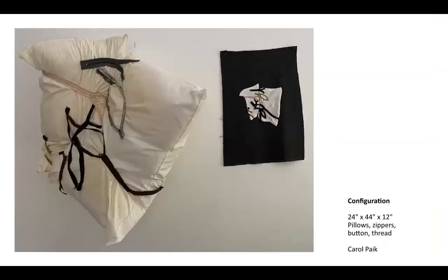Configuration, 24 by 44 by 12 inches. Pillows, zippers, button, thread. Configuration is part of a series of sculptures and corresponding 2D representations, exploring what zippers do to pillows, raising questions about the body, intimacy, and conflict.